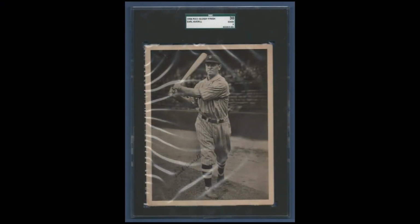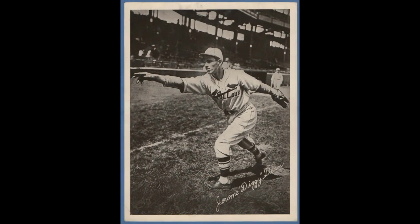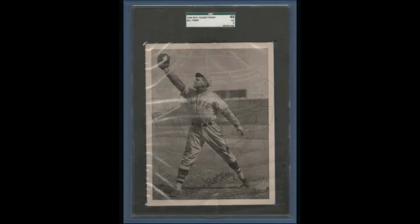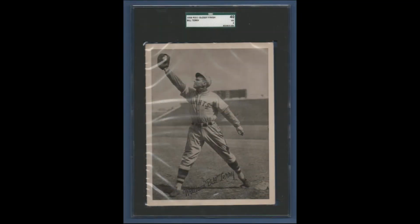Now, all of these premiums, once again, were being offered with the redemption of National Chicle gum wrappers. Likely it included other products besides just the Diamond Stars, and it's certainly possible that these could be redeemed with the Batter Up wrappers as well. Unfortunately, with the Depression and the economy the way it was, it wasn't enough to save National Chicle, as they did go bankrupt in 1937.